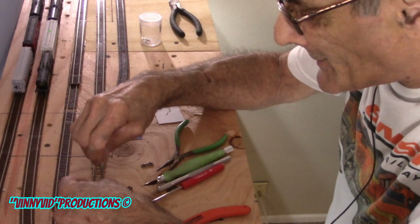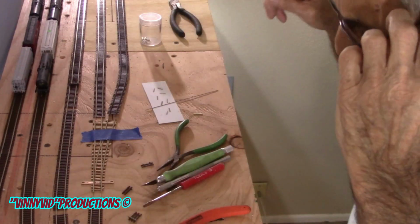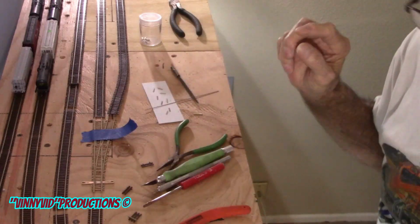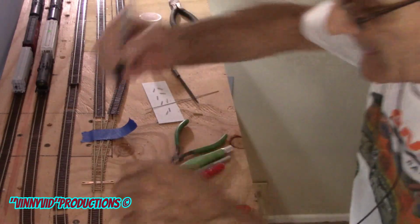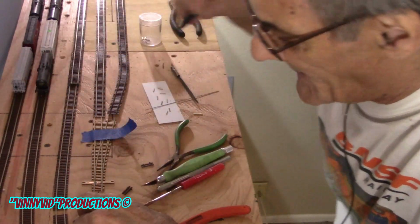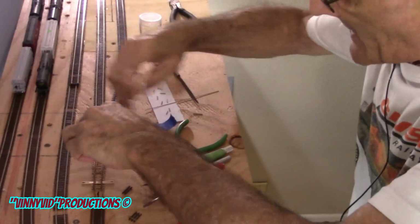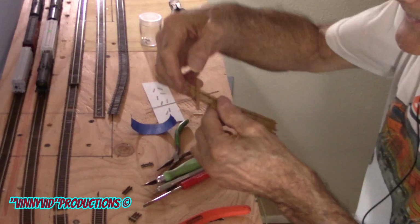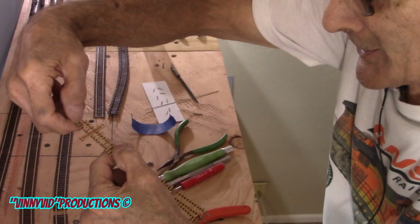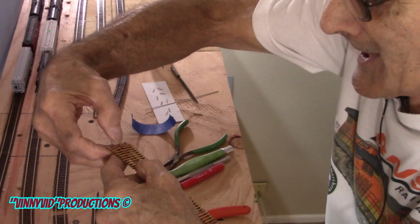And it may be hard to do it when it's still attached at the other end, but you get the idea. Okay, so now take the tape off because I know basically where it's got to go. And where is my marker? Put my center line in, so I know that that's where that's got to go. And now I'll take my track out, and I will check to make sure there's no burrs on the rails, because this will be the time to clean them up. These are brand new, so okay, that's good.